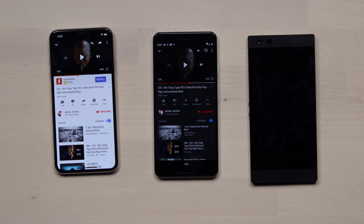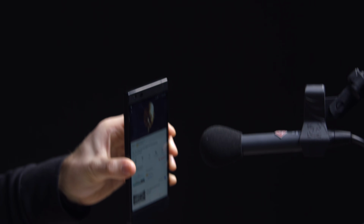But the funny thing is that when I line them up here with some music like a regular user might, and I hold them in front of my face, the most pleasing is not necessarily the loudest, and that's where we get into the land of my own judgment. I actually like the Razer Phone the least. It's a bit bizarre.